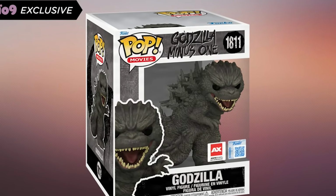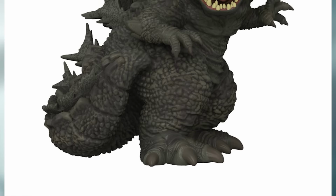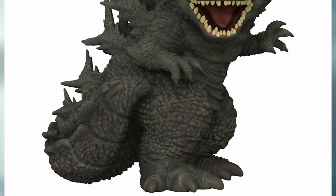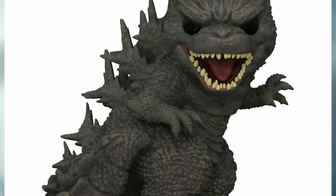Funko announced their upcoming Godzilla Minus One. This upcoming Godzilla Minus One Funko, which I've also seen referred to as a Super Funko, which made me think it was going to be big, but I believe it's just regular size, is going to debut at Anime Expo 2025.